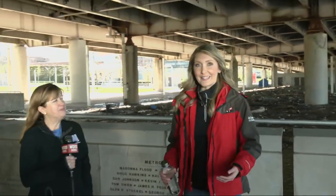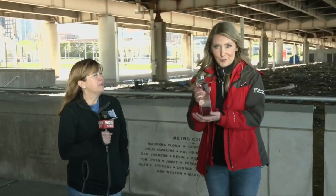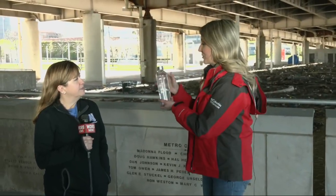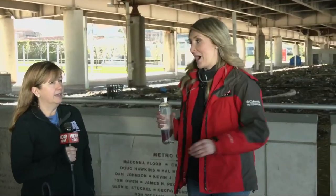Times when we see this flooding of the Ohio River, we see the dirty, murky water. It's quite the sight to see, but it becomes this. I have a prop here today. This is our drinking water, and with me I have Chana from Louisville Water. So this almost looks like magic compared to the muddy water that we see right from the Ohio River.